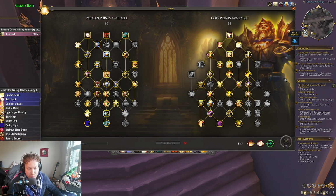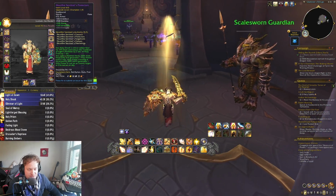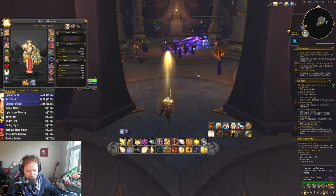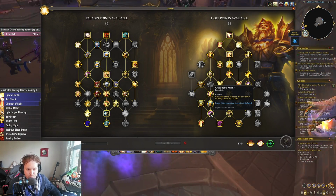Also, one thing I was really noticing is that if I was trying to just spam my abilities to get the cooldown reduction going on this thing, I ran out of mana really quickly. So you're not really going to be doing that anyway. Let me just show you an example of how fast you can get the cooldown reduction going. I'm also running 2 points into Crusader's Might.